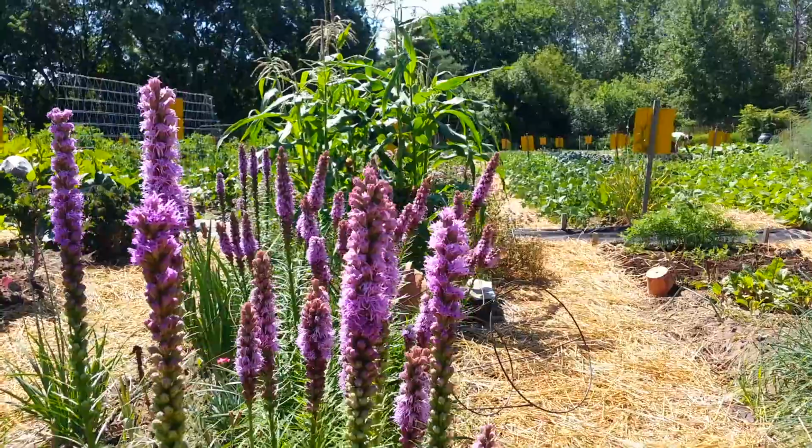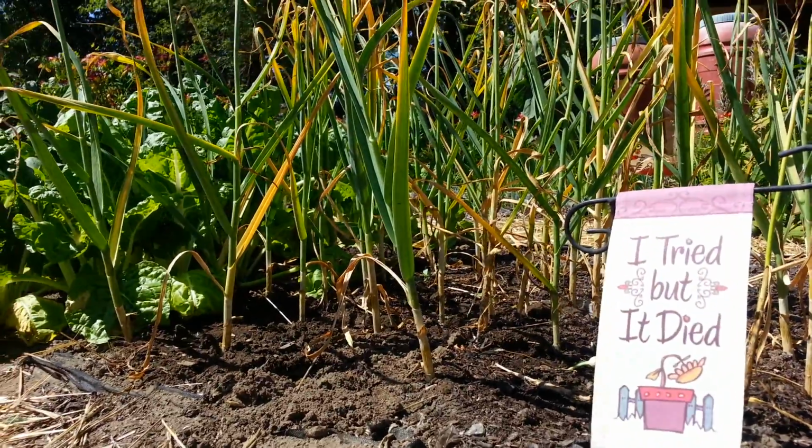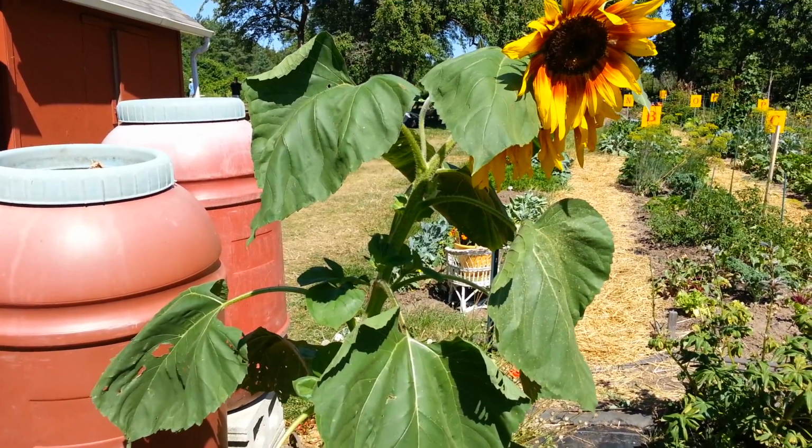You'll hear a lot of people say, well, we didn't know you were here. Well, you passed the sign, but most people are going too fast to see it. But we've been here 16 years. We're very fortunate that we have this property to work with.